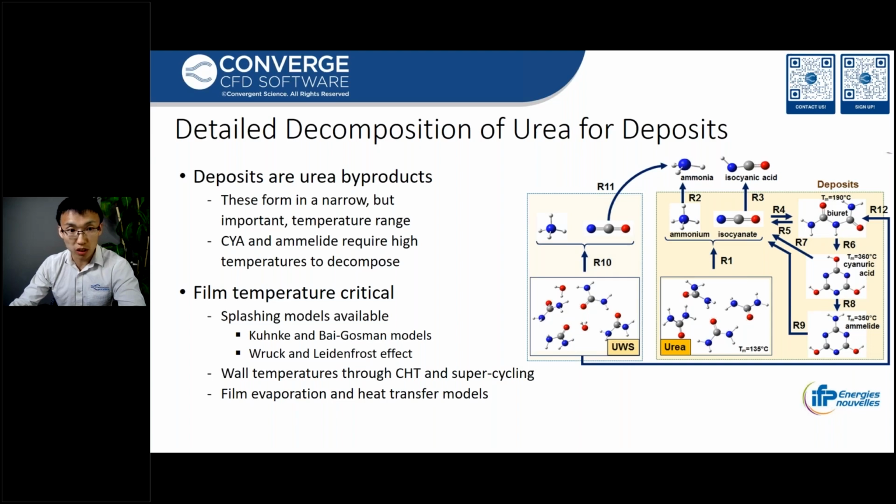Fortunately, in CONVERGE, we offer a lot of really robust and accurate physical models to predict the temperature on your walls. For example, we have the splash models, such as the Kuhnke and the Bai-Gosman models, and the rough wall and the latent Leidenfrost effects. We can use conjugate heat transfer to predict the heat transfer between the spray, the film, the gas, and the solid walls. We also have the supercycling speed-up approach to get the equilibrium wall temperature pretty fast. And we also offer film evaporation and heat transfer models as well.